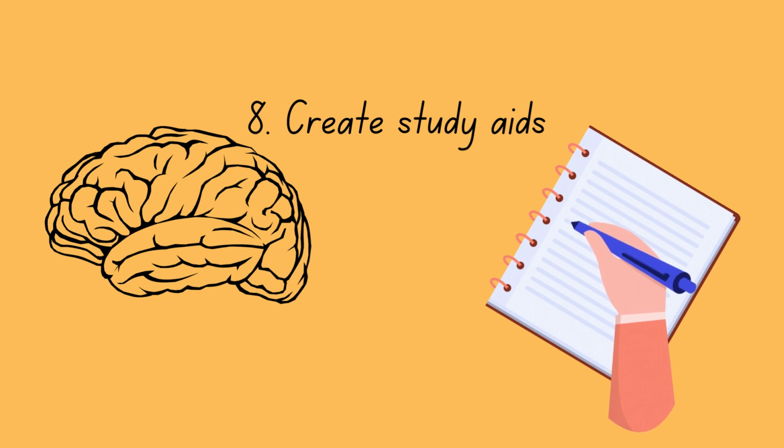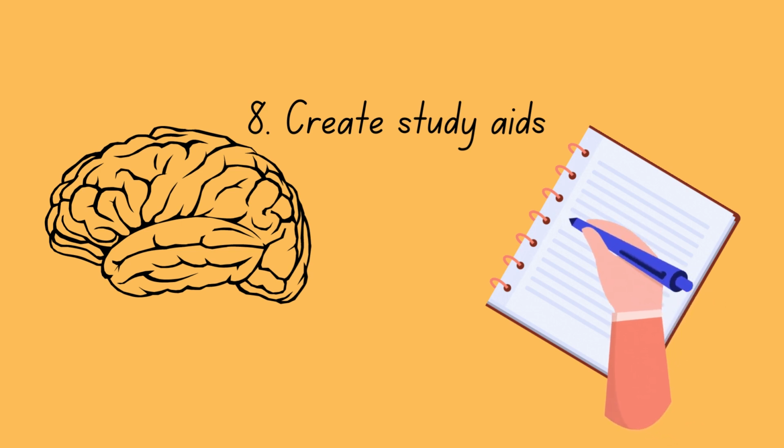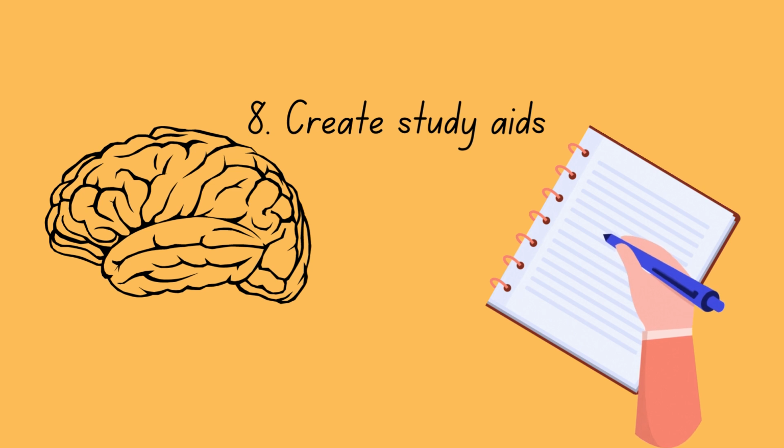8. Create study aids. Make use of visual aids, mnemonic devices, and diagrams to enhance your understanding and memory of key concepts. Summarize important information in your own words to reinforce learning.